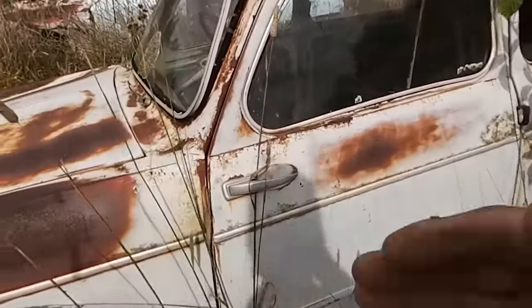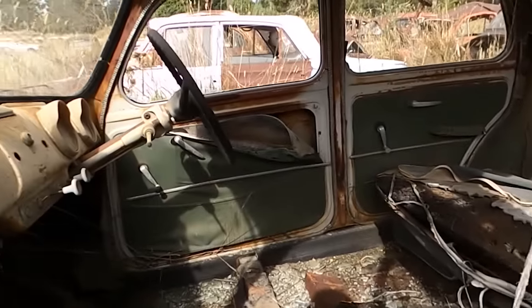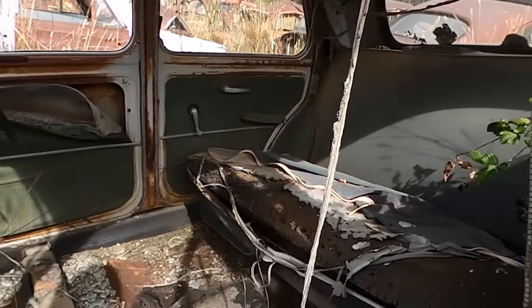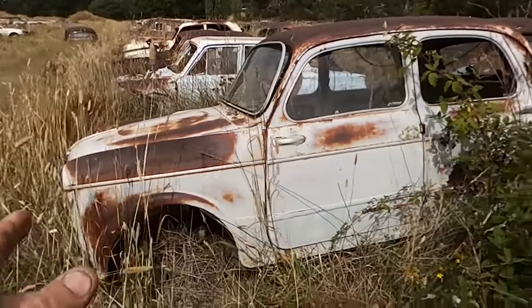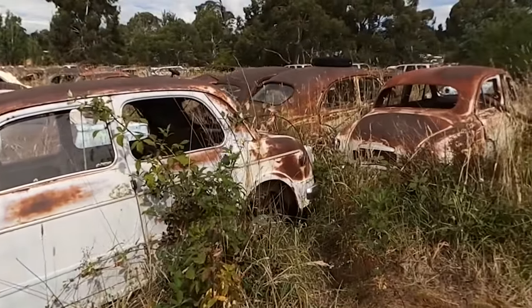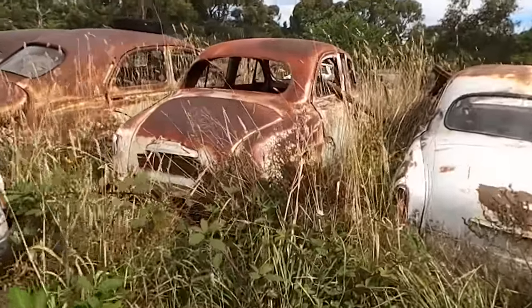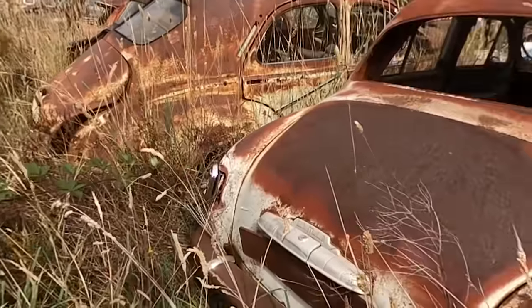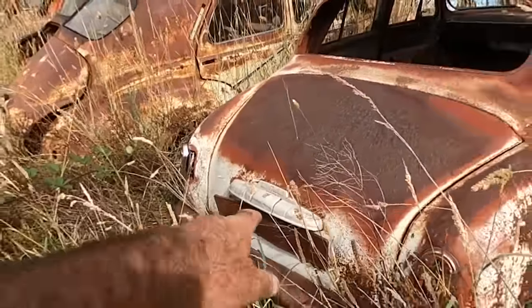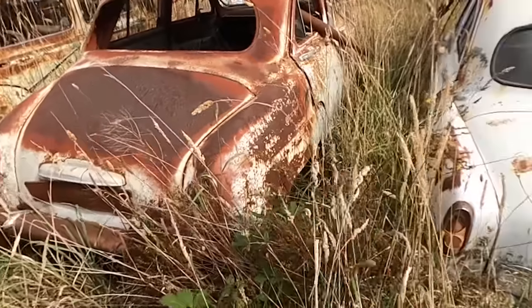Suicide front door. And works. Again, I don't even know what that is. I know what that is. It says Simca. I've heard of them. I've never even seen one.